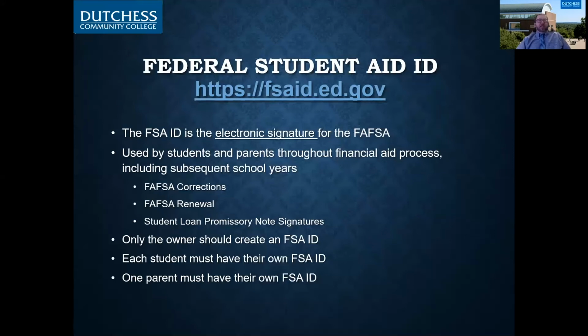Each student needs to have their own, and their parent has to have their own ID, and you'll be using that in the next couple of years as you're filling out your FAFSA.